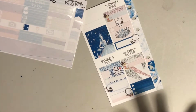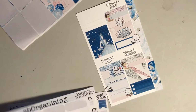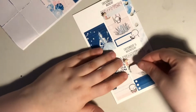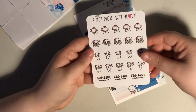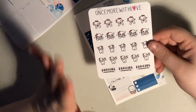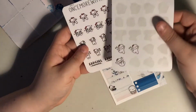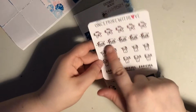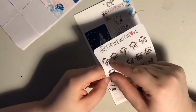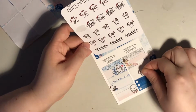And then, oh, happy news. I finally got internet on this day. I moved in on the 1st and had some issues with my internet company, but thanks to my lovely boyfriend, on this Wednesday, I finally got internet again. So to mark that, I pulled out these Once More with Love fangirl stickers. I got these for when the normal happy ones just aren't enough. So I'm going to use this one, I think, right here. Just put it right in the middle.